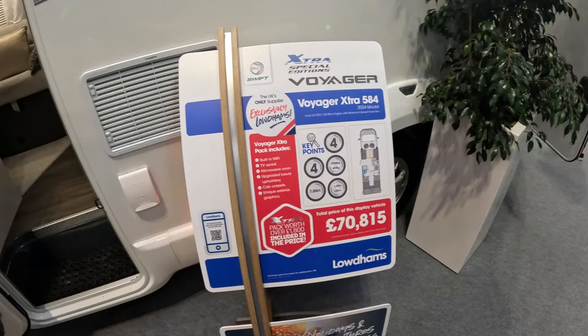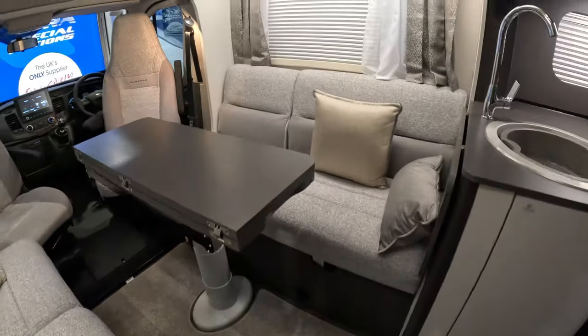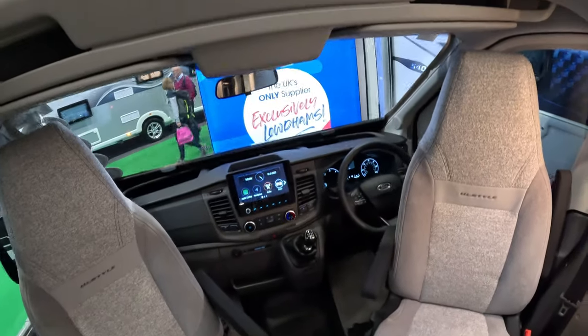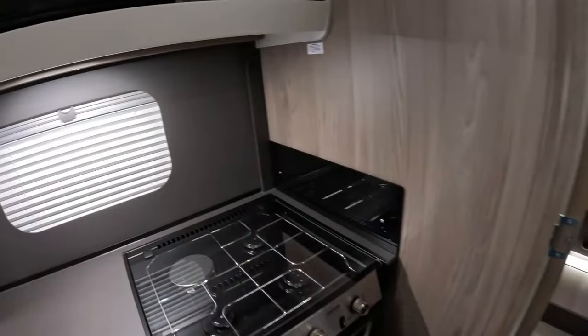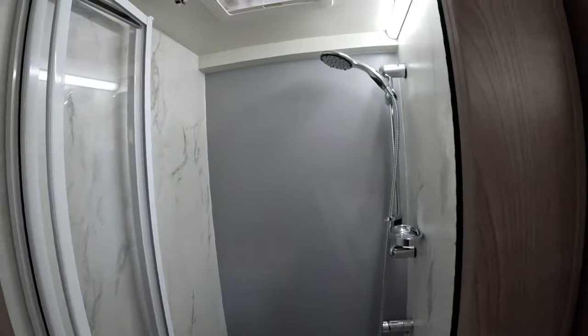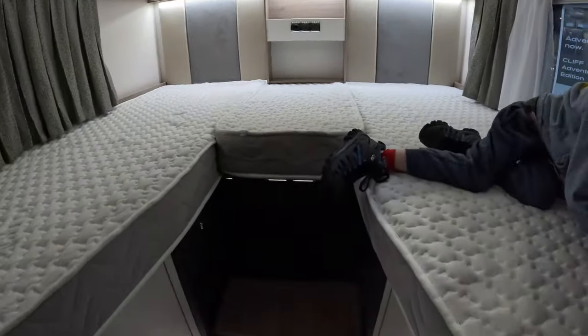Look at the 2024 Voyager Extra 584. So I got three gas, one electric, toaster oven. And then you go through the bathroom. Bathroom, toilet. You have to go through the bathroom to get to the back. Oh, jeepers. Very high.